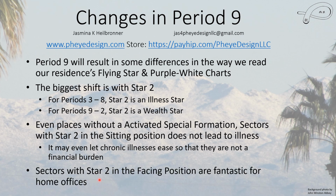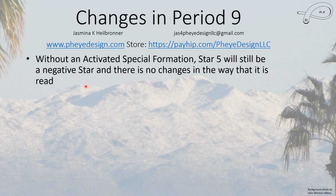Now, sectors with star 2 in the facing position are fantastic places for home offices in period 9. And this is a very big difference than what it was before. Without an activated special formation in your house, the star 5 will still be a negative star, and there's no change in the way we read that. But because both star 2 and star 5 are Earth stars, it does make it a lot more challenging to cure the star 5 under certain circumstances.